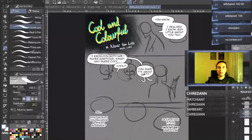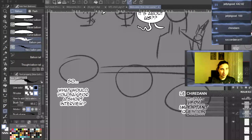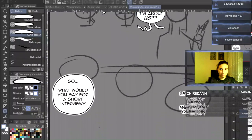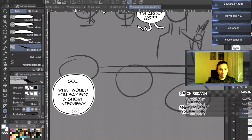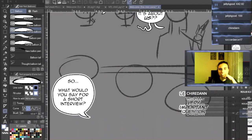Okay. Let's try with this style of balloons. Even though, let me try again with this balloon pen. Doesn't look bad. Can I add... Okay. I think I am onto something.